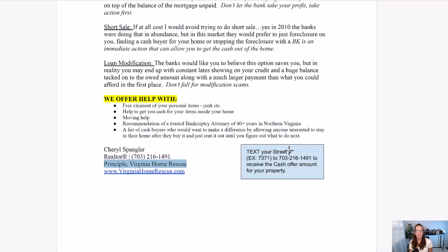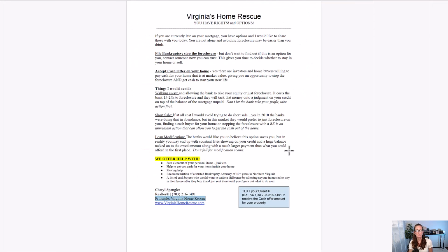So that is the letter. That's the letter I wish I would have received. That's the letter every homeowner who's late would like to know, because you're not stuffing your agenda down their throat. You're giving them options. And one of those options is what you would like to help them with. But you need to be able to help them with all of these options.